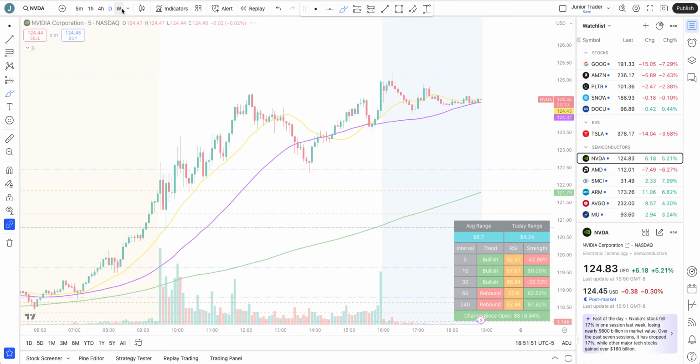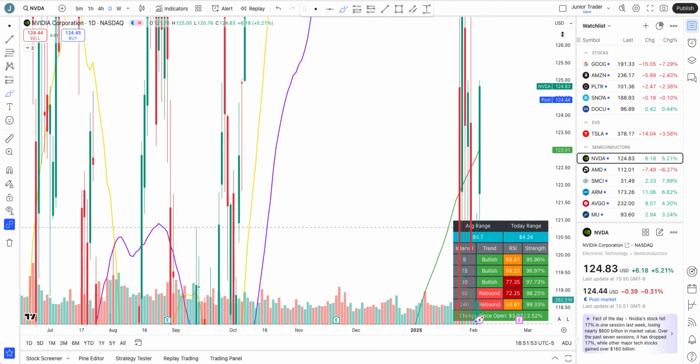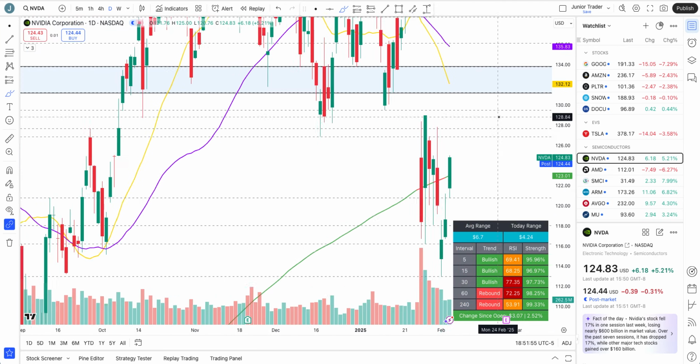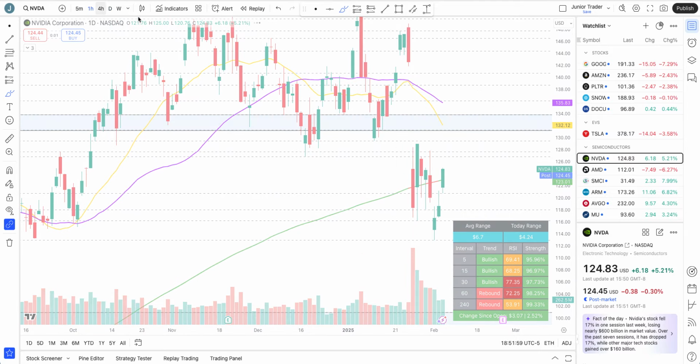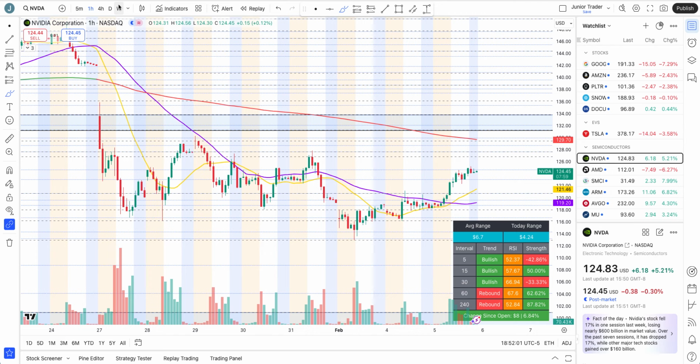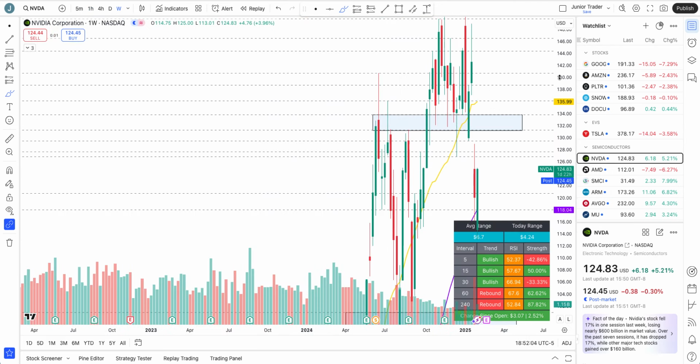That's all I have for you guys on Nvidia. We are looking strong, and just use those levels as I gave you on the lower time frame. And let's get to the weekly interval as well real quick. I just want to check there.